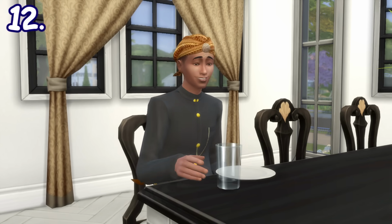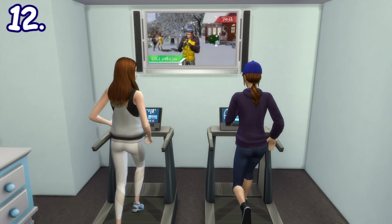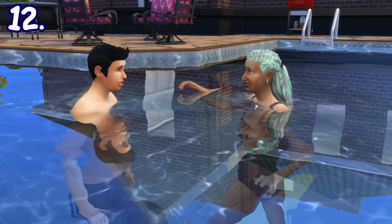Sims can use the toilet while using a tablet, use the treadmill while having a chat and watching TV, eat and drink at the same time, chat while swimming, drink while taking a bath, etc.